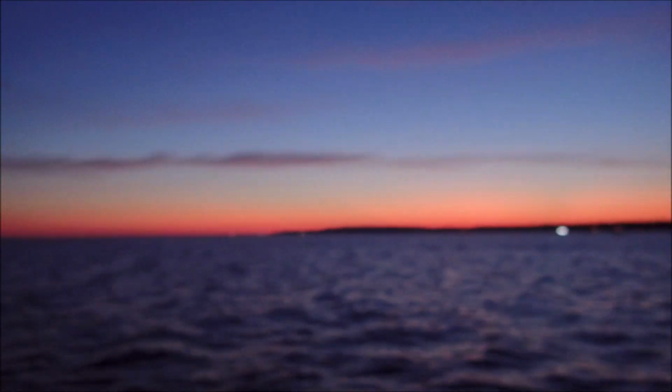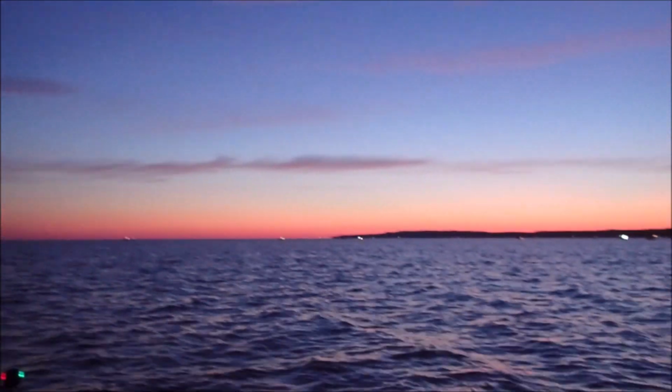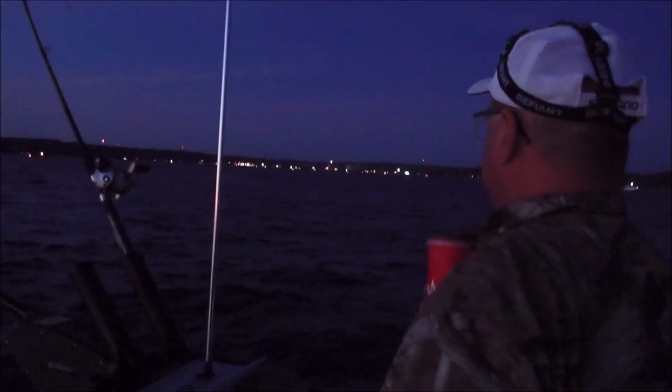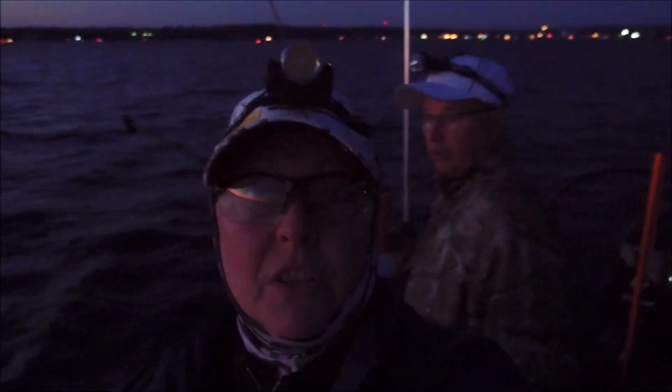Anyway, we're trying our best to get salmon, at least, in the boat. We're just starting out here because this is where daybreak caught us. We're not quite at daybreak. John's intently watching it, having his coffee, and I have Earl Grey tea. Anyway, we'll catch up with you in a bit, and hopefully the next time we catch up with you, we will have a fish in the boat. That'd be nice.